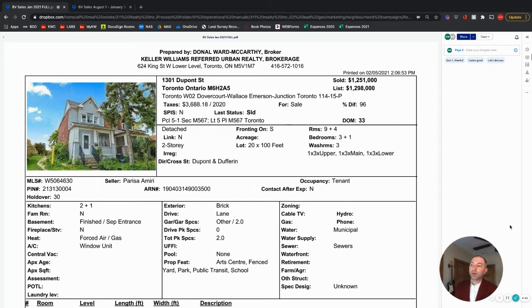As usual, we just jump into it. We give you the least expensive sale and the most expensive sale. And funny enough, there were only two sales in Bloordale Village last month. So quite easily done, as I say, QED.